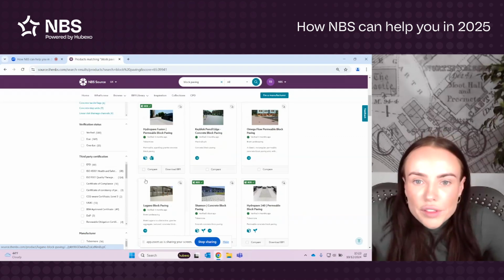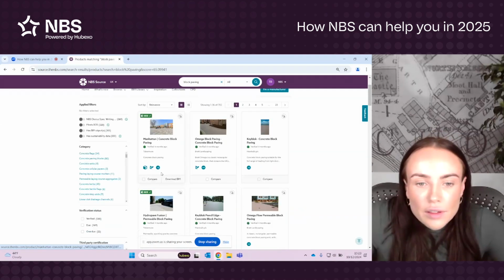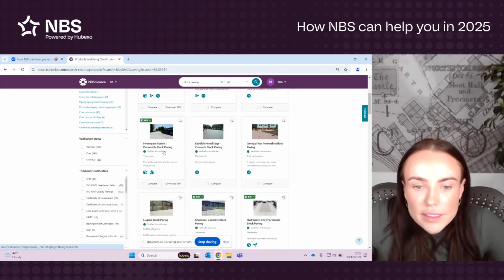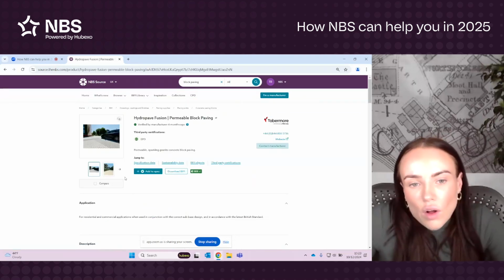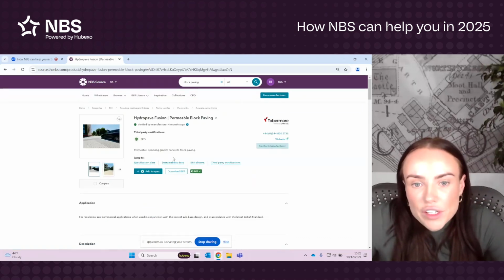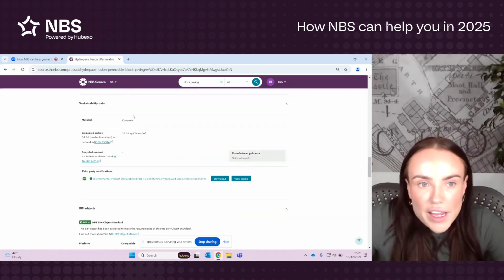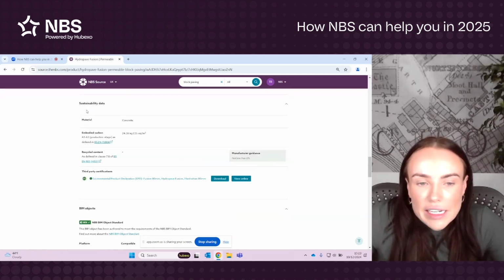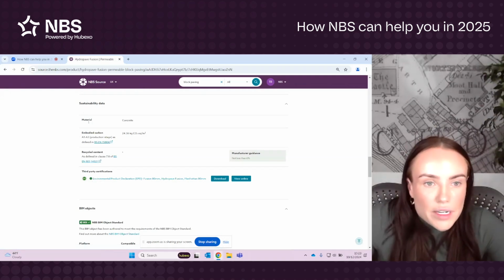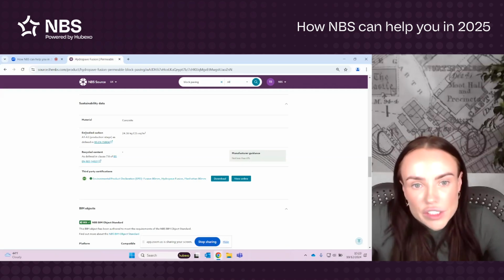If I click onto the product, I'll just use this one as an example. You can again see all the sustainability information listed underneath the product data in a nice structured way. So what this means is that we can easily access the EPD certificate and also have all the information that we need to then support the product selection later down the line.